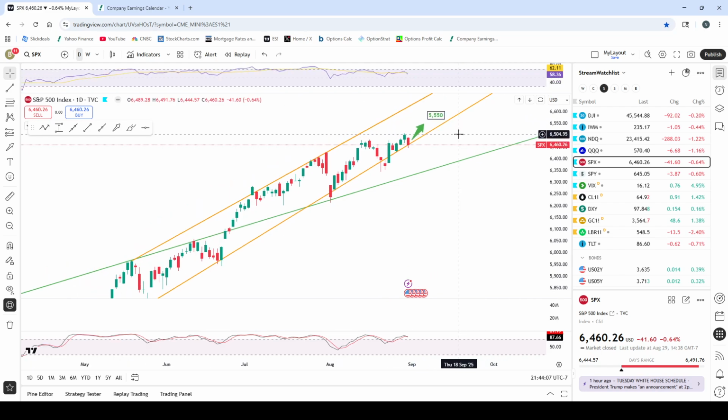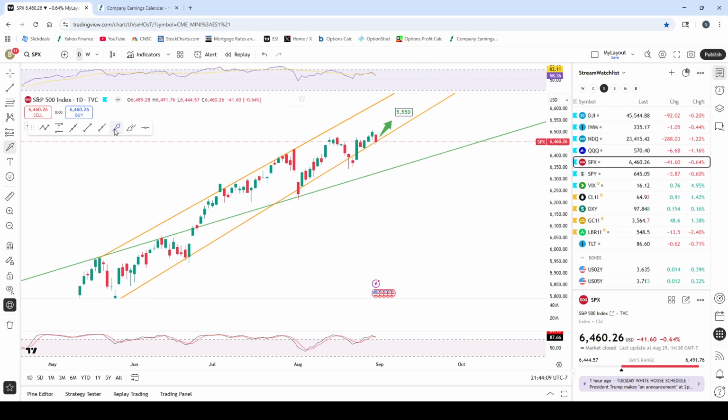But I do see it's gonna pull back to probably about 63.55. Oh yeah, I put it wrong. Should be 65.50. So here is 63.50.